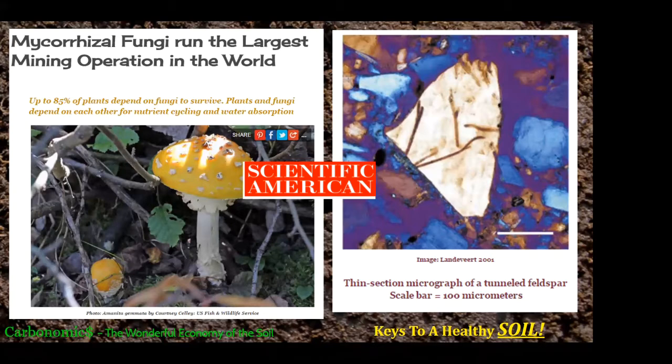This is from Scientific American, and I love the title of this article. It says, Mycorrhizal Fungi run the largest mining operation in the world. Think about that. The largest mining operation in the world is done by things you can't even see without a microscope. But look at the picture on the right. That's a piece of feldspar. Think of it as a tiny little grain of sand, highly magnified. And those tunnels, those channels that you see cut through there are actually voids. They are actually channels cut through there by the mycorrhiza. What they do is they can excrete chemicals. The chemicals will dissolve solid rock.